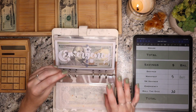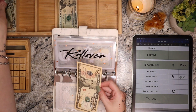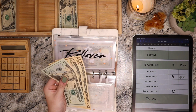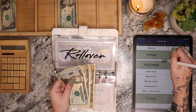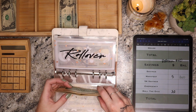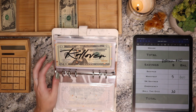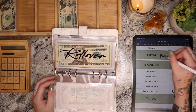And then we're going to skip back. Oh, we'll go to rollover first. So I did pull all the ones out of here, but we're going to add this 30. So we have 20, 30, and 40. I'm just going to make a note. We have 40 in there. Got to update next month's tracker.